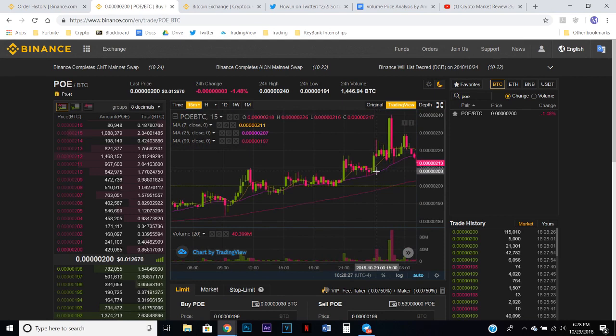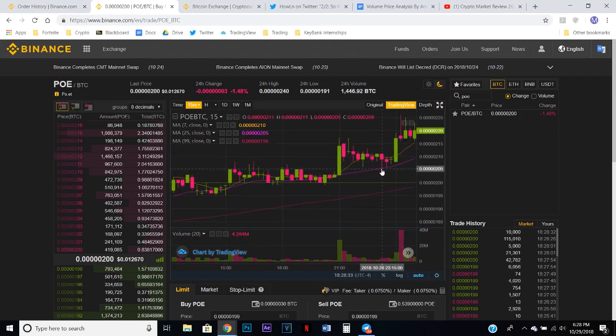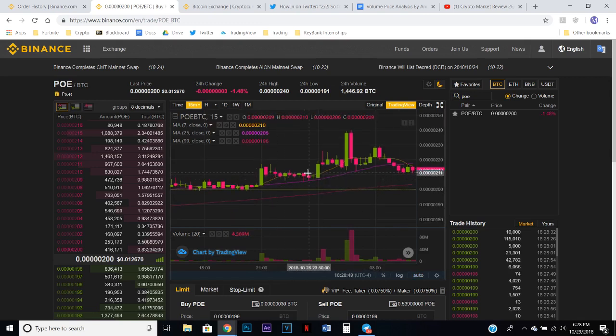I got in at 208, and I probably could have gotten in lower at 206. That was actually where I really wanted to get in, because I saw that this was a really nice level right here. It kind of double topped right here, and 206 would have been my ideal entry. Got in at 208. That's only a 1% difference, so I'm not mad about it, but just for future reference.